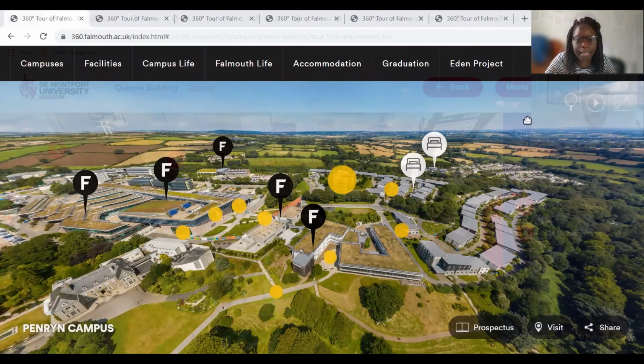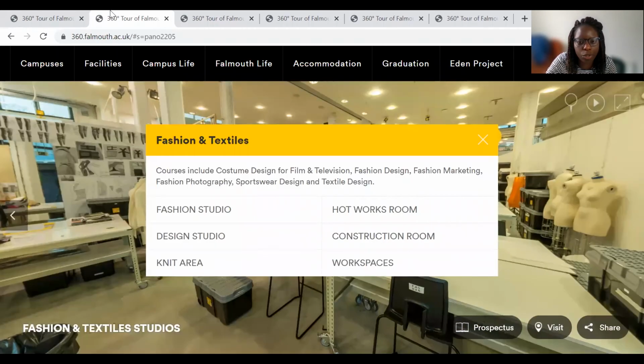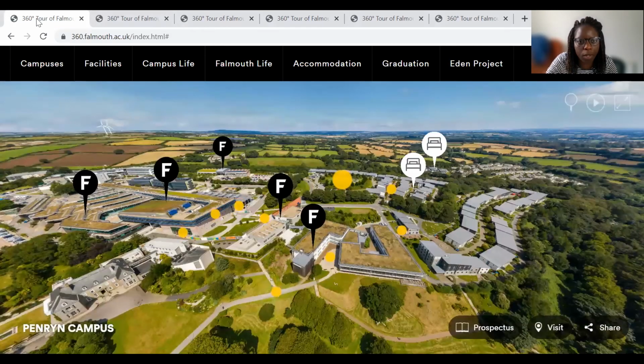Hello, my name's Natalie and I'm one of the Pathways Hub and Events Assistants. Today I'm going to be walking through the virtual tour of Falmouth University. So on this main landing page, we've got these Fs, which symbolise different subject departments within the university. So you can see photography here and fashion and textiles here. If we take a closer look, we can click onto it and have a look at the studios and workspaces within that department, as well as the various courses that fall under that one department.